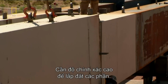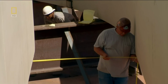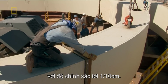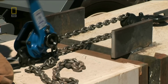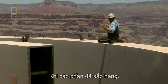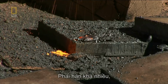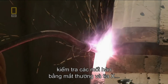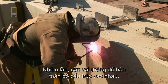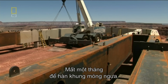It really took a lot of precision in layout to put all the parts and pieces together. A curved structure that's 2 inches thick is not an easy thing to put together within 1/8 of an inch of accuracy. After the sections are precisely aligned, welding begins on the 500,000 kilogram structure. It took quite a bit of welding, quite a bit of visual and x-ray inspections of the welds themselves to make sure that they adhered. A lot of time, a lot of months in welding that entire structure together. It takes a month to weld the horseshoe-shaped frame together.